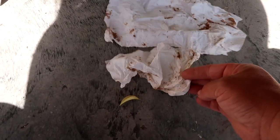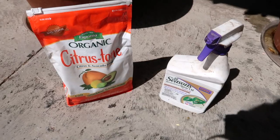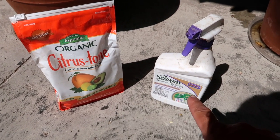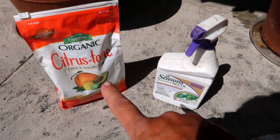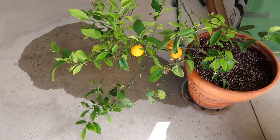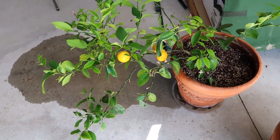Check that out. That's all the scale right there that came off these plants. Isn't that disgusting? Oh, I did decide to hit them with a little Citrus-tone while I was at it. So they've been sprayed down with the All Seasons, they were given fertilizer, and they've been thoroughly watered in. In fact, you can tell right here that this one's been watered. I think we broke the saucer. I think when I set this one down, it broke.